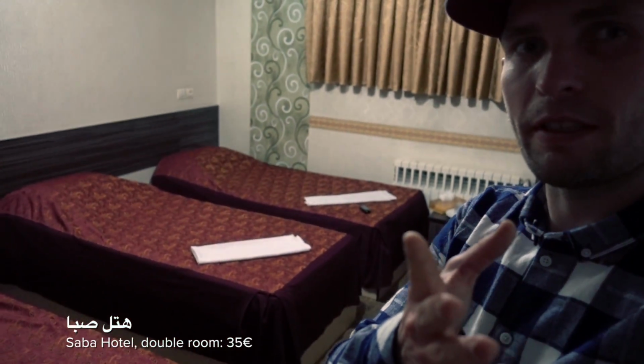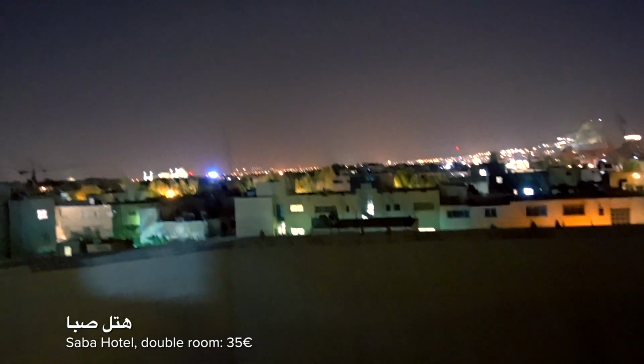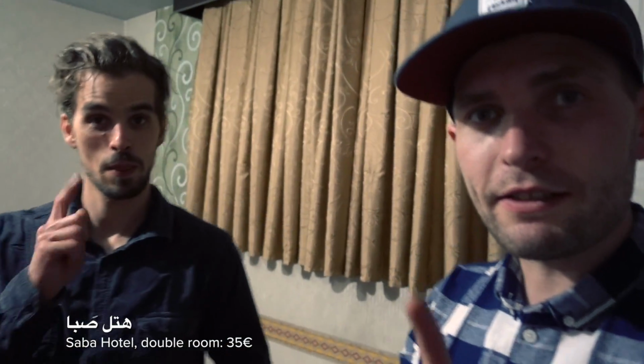Booked a room in the Saba Hotel, and actually we booked a double room, but we somehow have 4 beds. And look at the terrace. We can have a party here. And all of that for just $40 with breakfast. Not too bad.